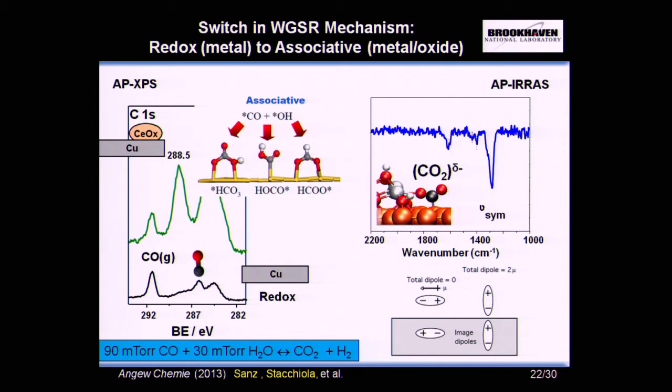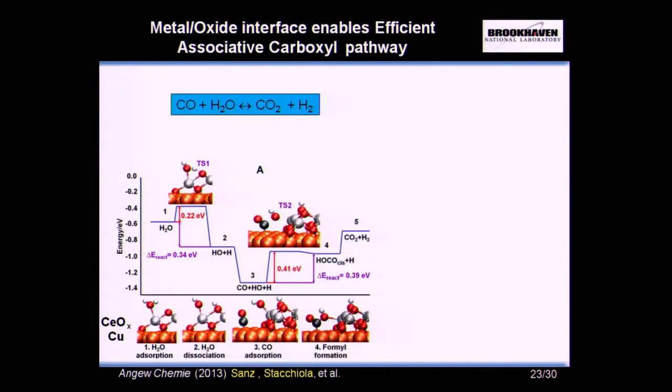We know what the surface species is, and we know where it's sitting. The only problem is that this surface species was nowhere to be found in any of the proposed reaction mechanisms. So we have to go back to our friends who do the calculations and tell them what we have learned with our in situ studies, that we need a model using heavily reduced cerium nanoparticles sitting on copper. In this case, water can very easily dissociate on the reduced oxide nanoparticles. Carbon monoxide can sit on the metal, and now these two molecules, the carbon monoxide and the hydroxyl groups, can react to make the elusive carboxyl intermediate.